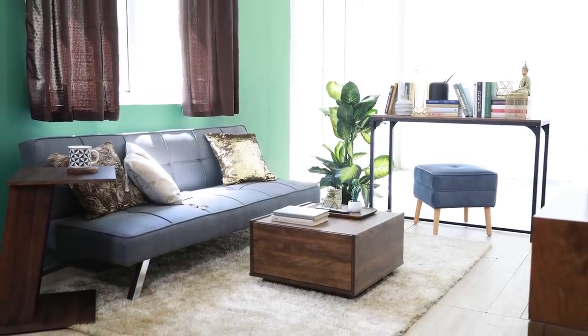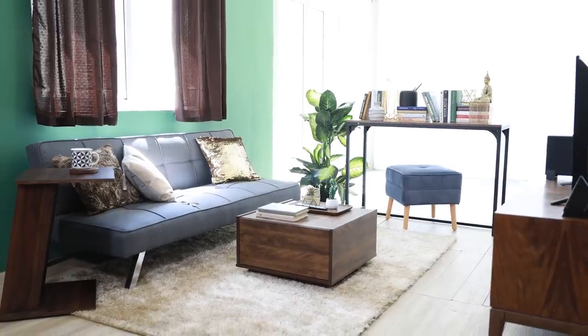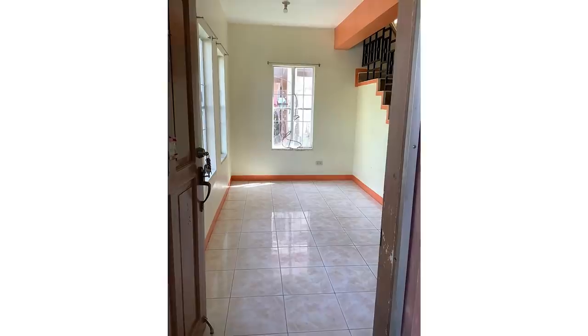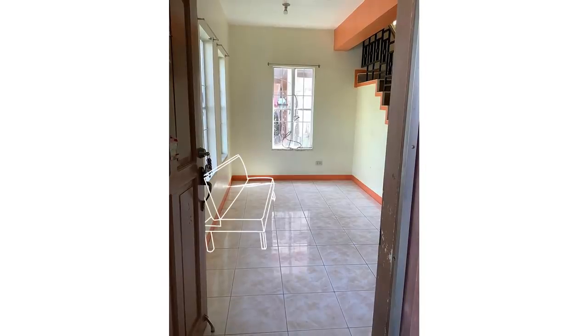Now, let me explain why this layout is best for her space. When you enter her main door, it's the living room immediately, so you don't want to place the sofa at the farthest end of the room because you'll have to place the TV in front, and that won't really be a nice view that greets you when you enter her home.